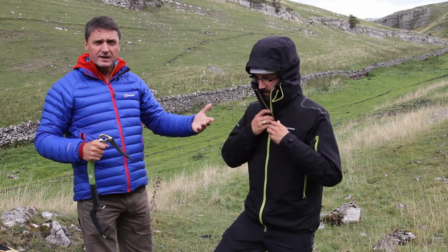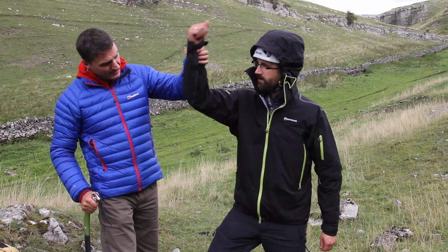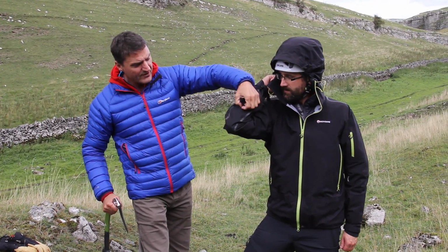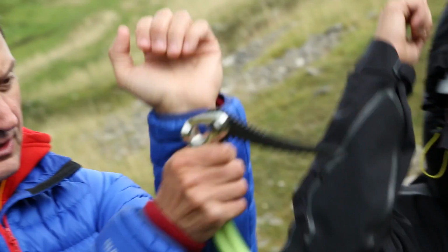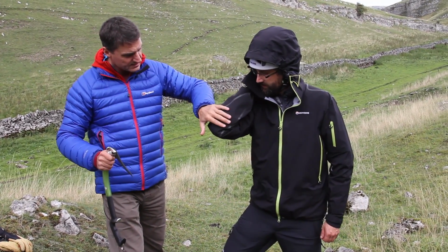Like I said, this is a mountaineering jacket, and it has a few features on it that I like a lot. One is, if you hold your arm up, Ian, you can see this material here is a very, very hard wearing reinforced material. It's really super durable, and that's so that when you're climbing and your forearms are touching rock, you're not going to wear out your waterproof fabric. That's going to take the abrasion.